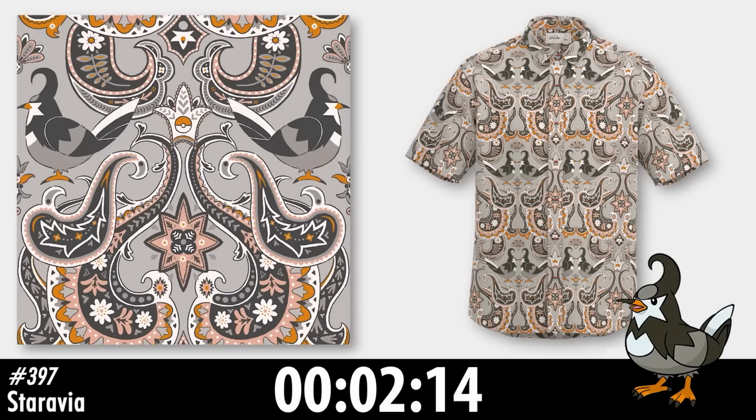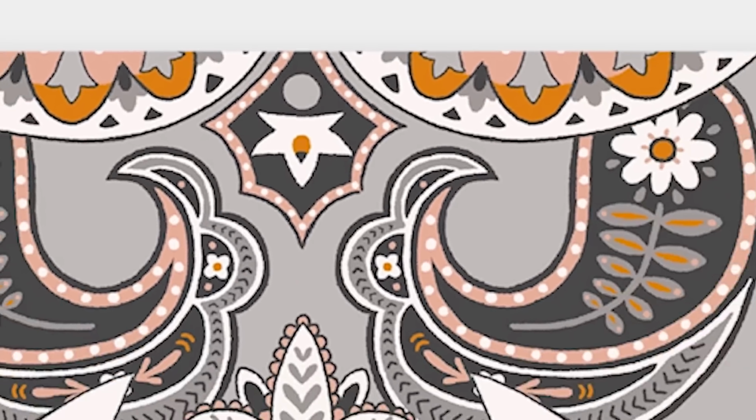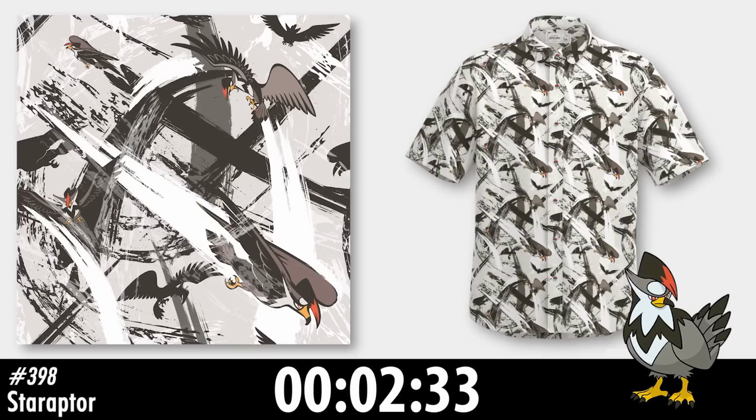Ooh, I think out of all of the Paisley patterns across all 4 generations of shirts, this is the most detailed, and how fittingly too. Paisley is like the same shape as Staravia's quail bauble feather, and I love this hidden Staravia face right here too. I feel like a Midwesterner would wear this and say it's his best attire. And yeah, that's about what I expected. Oh man, the boy who gets this will have the coolest shirt in his whole middle school.